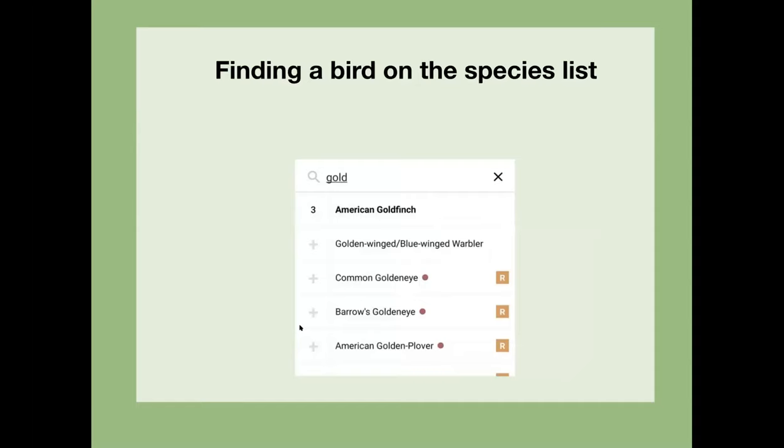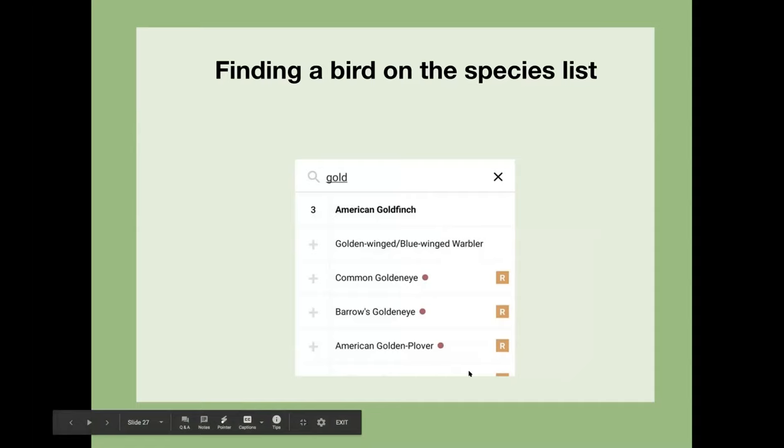So all you got to do is type in the first few letters of the bird name. And so for goldfinch, I could have put in A-M-E, and there would be like American goldfinch, American crow. Or I typed in G-O-L, and it should pop up, okay? And then what you do is see to the left, there's numbers. You can just click, and then it just adds it up. And oops, what if you put too many? Well, you can click on it, and you can delete it.